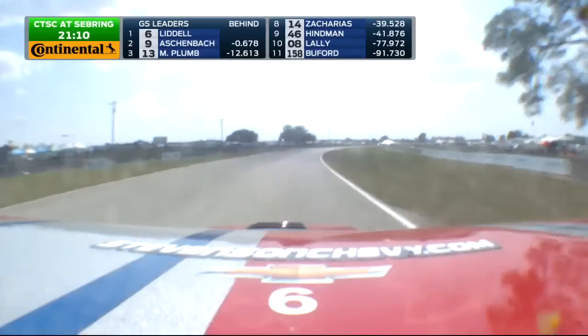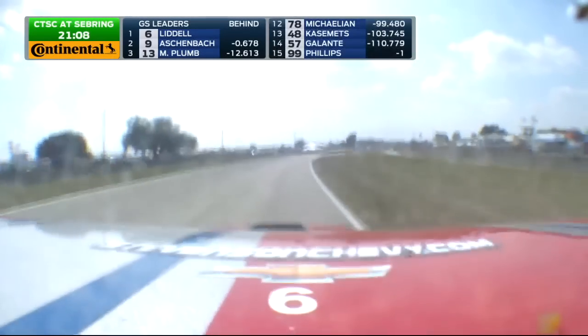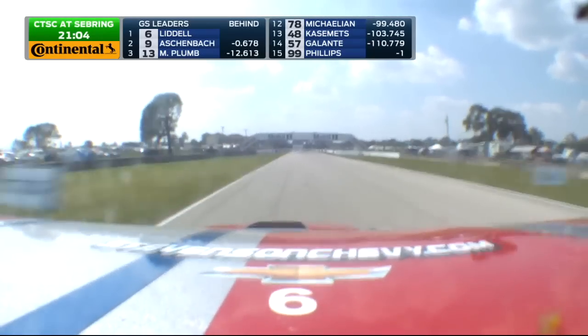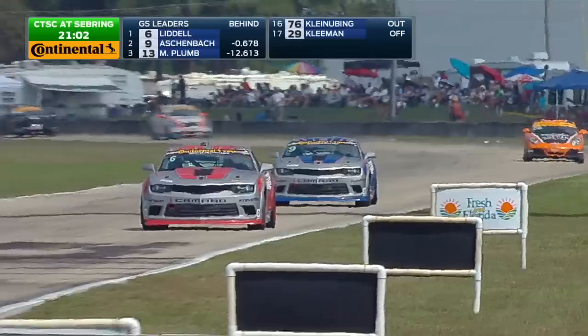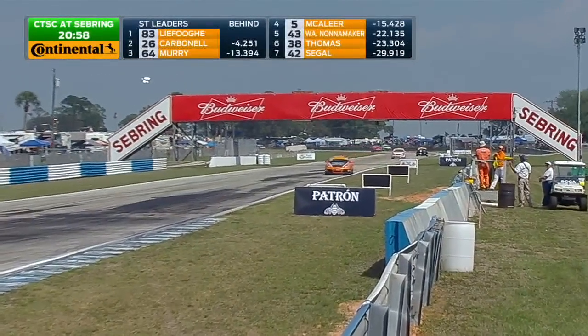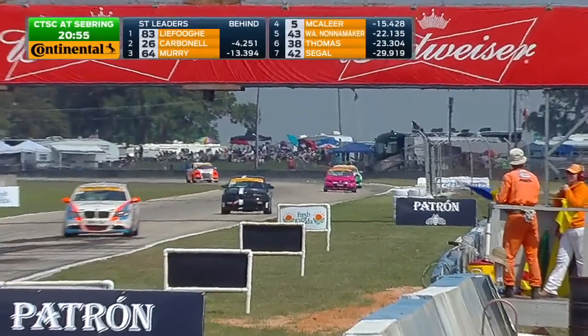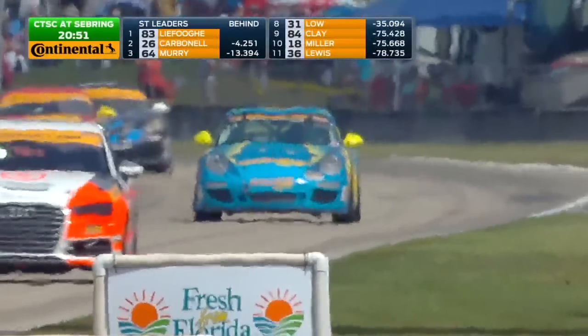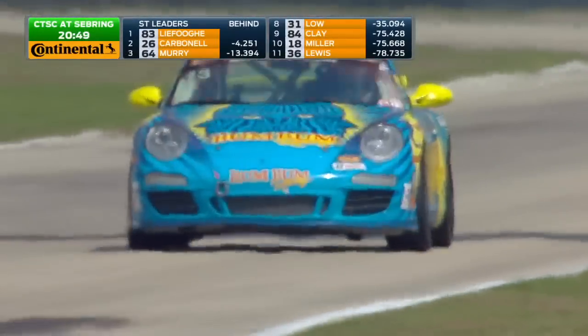Well, it was within half a second of Matt Bell's pole time, and actually within a hundredth of a second of what Andrew Davis did in the same car in qualifying. So that was how he got the hammer down and got that track position. And both of the pole laps in the GS and ST divisions were new track records by half a second in each case. Amazing how much development goes on in racing as they go.